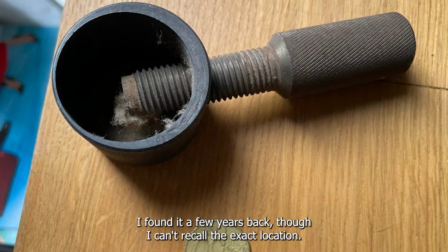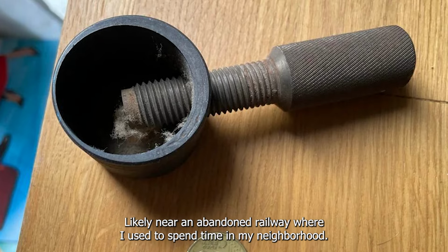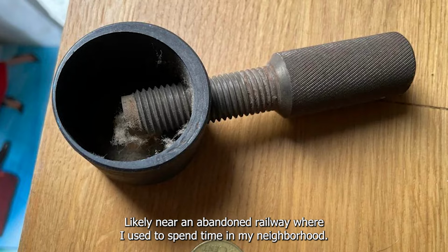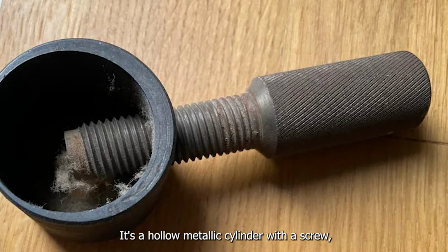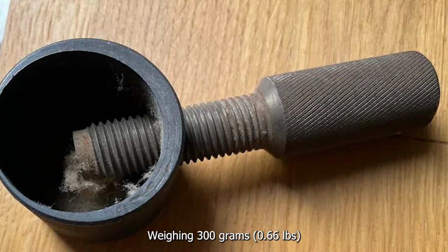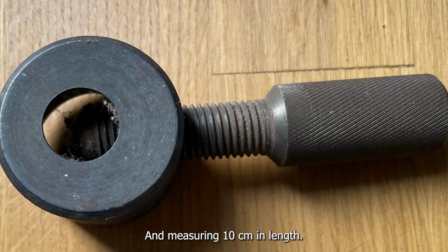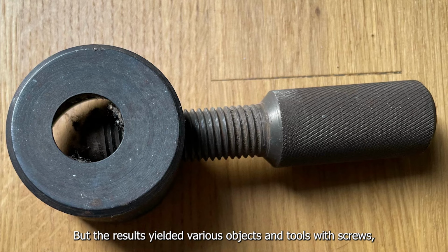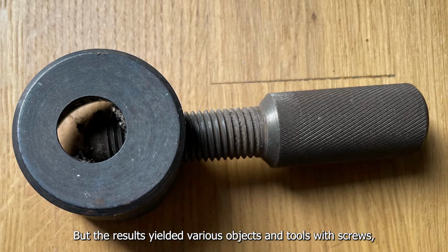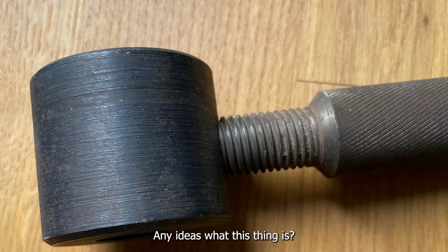I found it a few years back, though I can't recall the exact location, likely near an abandoned railway where I used to spend time in my neighborhood. It's a hollow metallic cylinder with a screw, weighing 300 grams, 0.66 pounds, and measuring 10 centimeters in length. I attempted a reverse image search, but the results yielded various objects and tools with screws, none of which resemble this one precisely. Any ideas what this thing is?